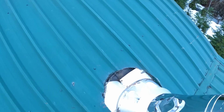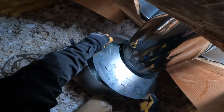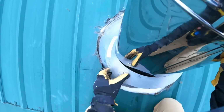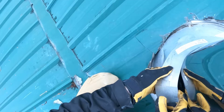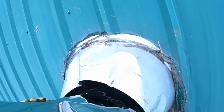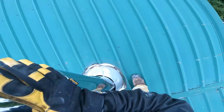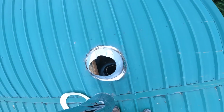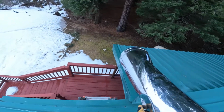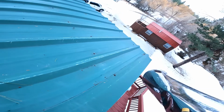Oh yeah. Wow. Okay, now I can kind of see in here. Take this down. Ladders look straight up and down.